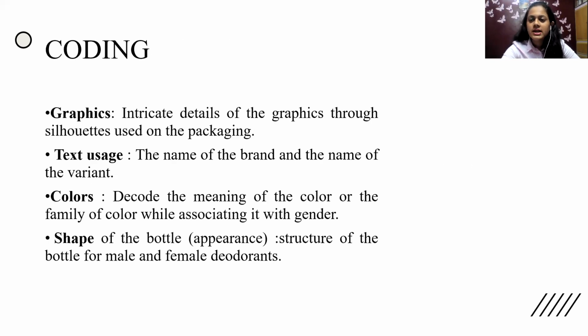Some of the elements that are a part of my coding sheet would be: one is graphics. By graphics, I mean the intricate details of the graphics through the silhouettes used on the packaging. Silhouettes are visual elements on the packaging. What these details will tell me is what the brand wants to communicate to the consumers. What kind of voice does the brand have?